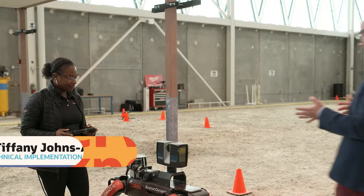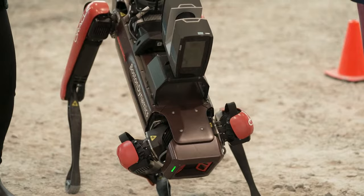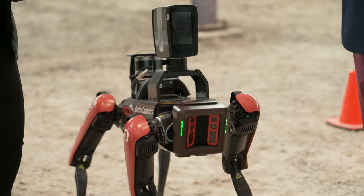Hi, Spot. Hi, Tiffany. Hi, Burcin. I see you're doing some testing today. What are you working on? Yes, today we're testing Spot's connectivity on Verizon's network. Awesome. So Spot is a product by Boston Dynamics. It has cameras at the front, on the side, and at the back. It uses cameras to map its surroundings. That's how it can navigate. We also have a LiDAR attached to it, which allows it to map even further distances.